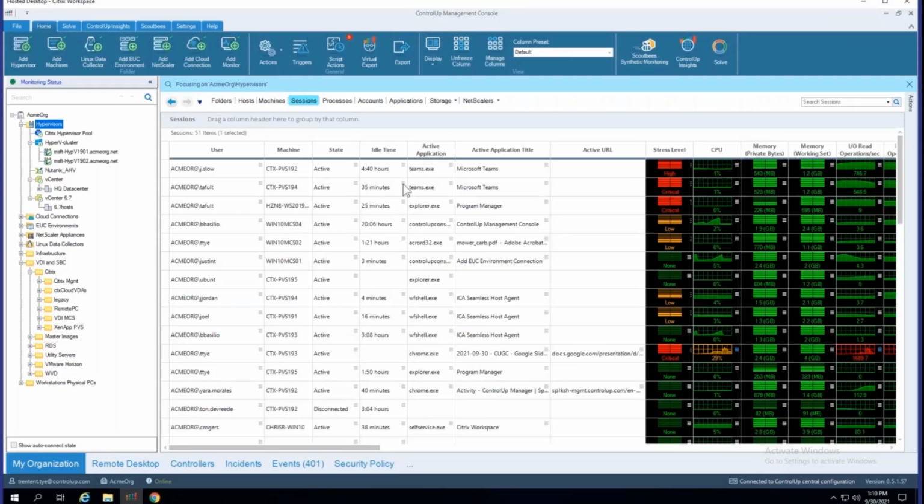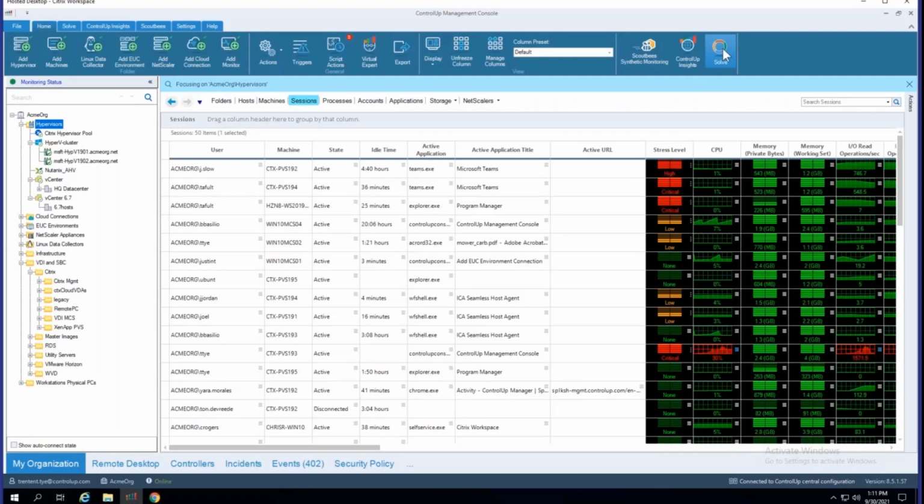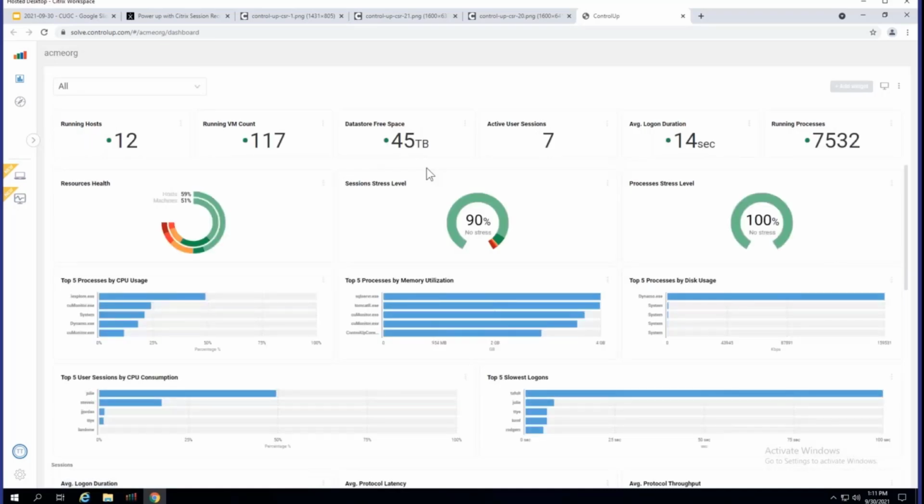So to start, I'm actually just going to launch Solve. This is our ControlUp Real-Time Console, a C# application that's run on your premises. But we've also enabled this new feature over the last year called Solve. This is our web console that allows you to monitor your environment from anywhere in the world. You could be in Mexico, you could be on premises, it doesn't matter. You can access and monitor all your resources within Solve.